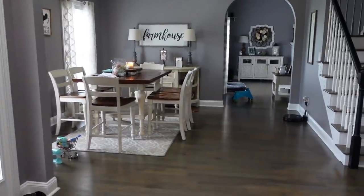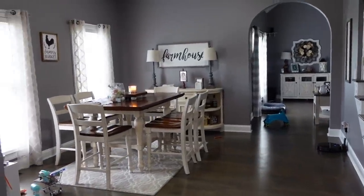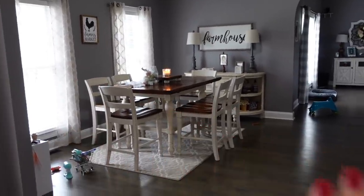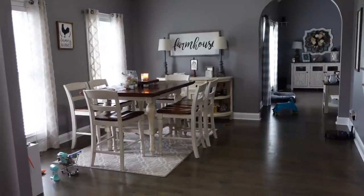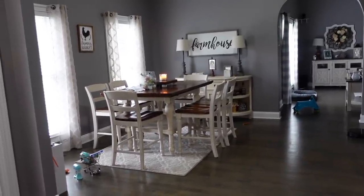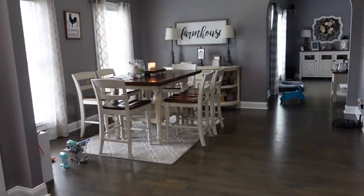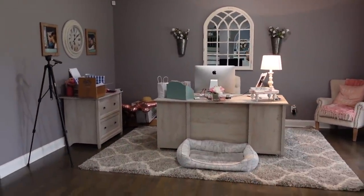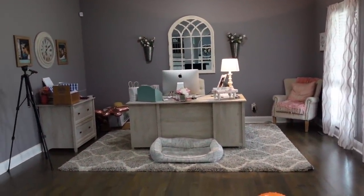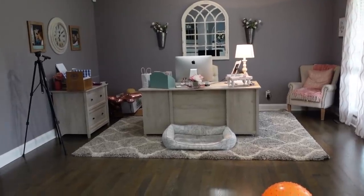So this is our dining room currently, and I absolutely love it. I feel like it flows so beautifully, and that's why I'm nervous about changing it, to be honest, because I love this so much. Like, I'm not disappointed in it or anything. I don't wanna change it. And then if you turn, here's my office, and I love my office. I love everything about it.